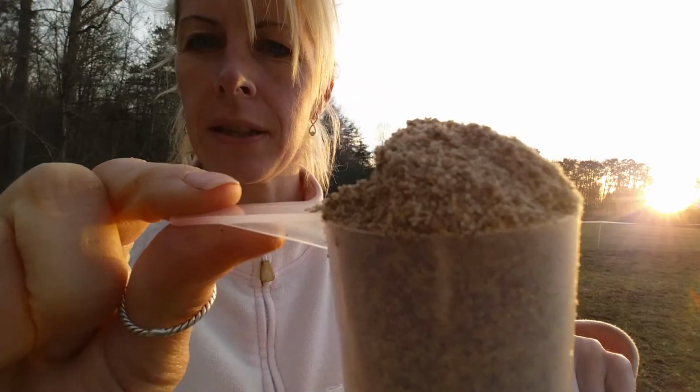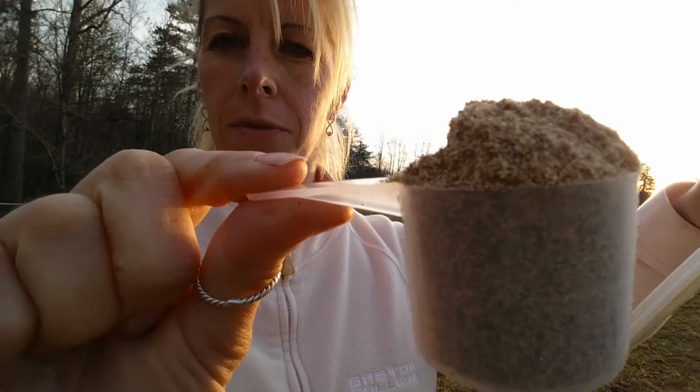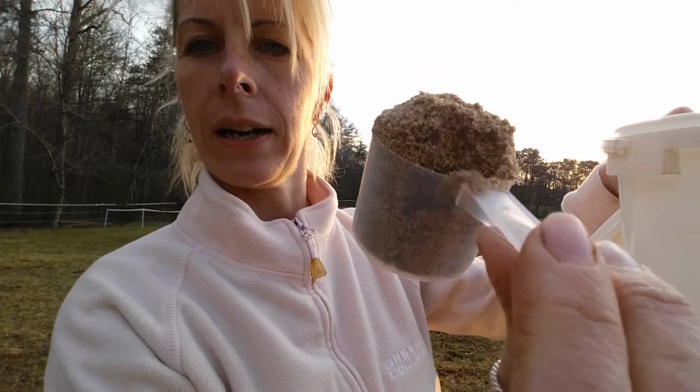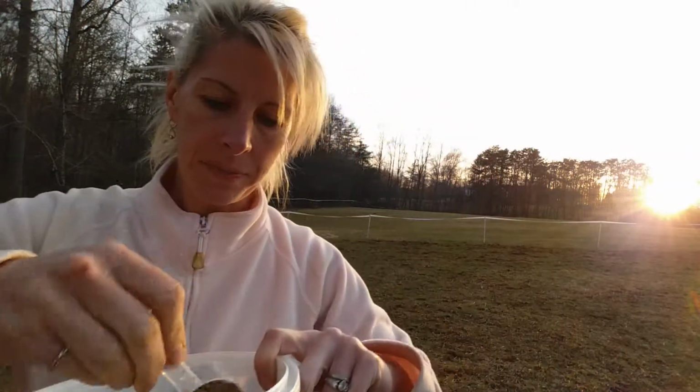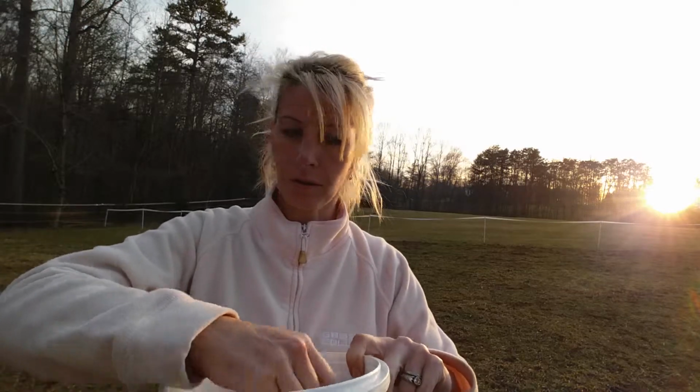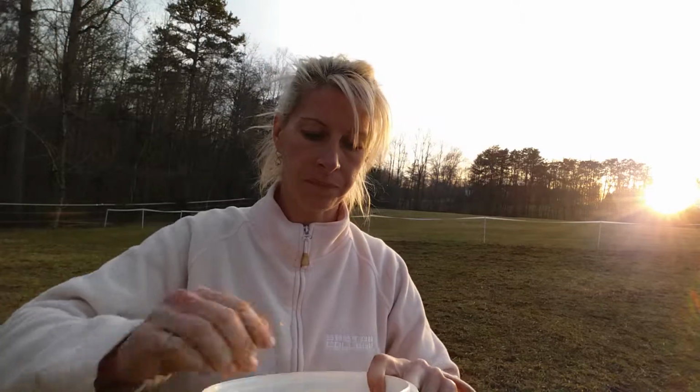Where's my camera? There it is. Let me block out the sun so it focuses on this instead of the sun. But that's what it looks like. It's nice. It's all ground. Looks really good. Smells good. It's nice and powdery. This is brown flaxseed mostly versus the... No, this is golden versus the brown.